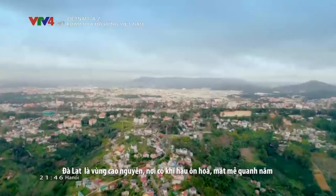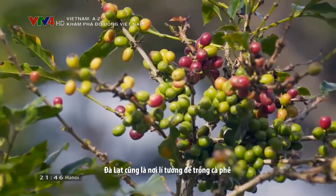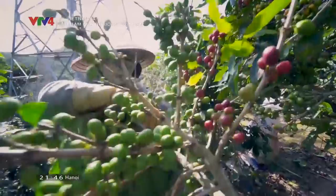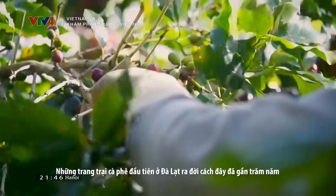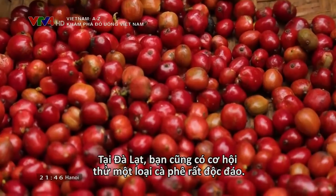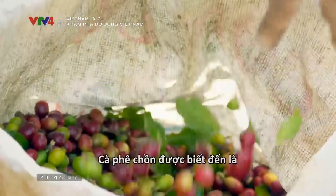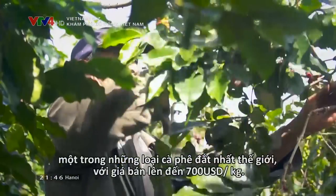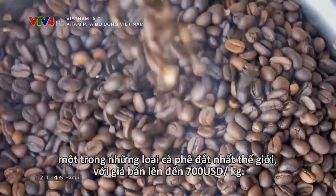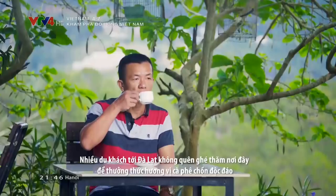The highlands in Dalat have a cool climate all year round. It is also very suitable for growing coffee. The first coffee plantations appeared here almost 100 years ago. Dalat is also where you can try a special coffee with pretty unique preparations. Civet or weasel coffee has been called one of the most expensive coffees in the world, with retail prices reaching £550 or $700 per kilogram.